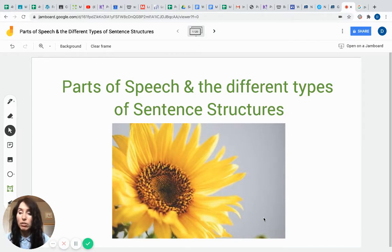But again, it could have been as easy as, the flower bloomed. The flower bloomed. So that's a sentence too. It's just not as descriptive as some of the ones that I shared with you. But you're on your start. You're on the start to being a great writer. So let's learn more of the skills so each of us can be great writers. Okay, so today we're going to be learning about the parts of speech and the different types of sentence structures. Let's begin.